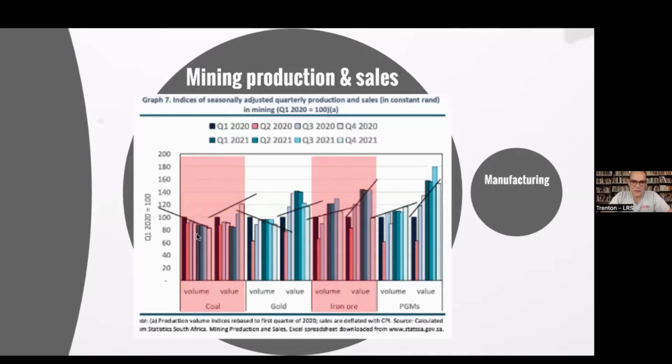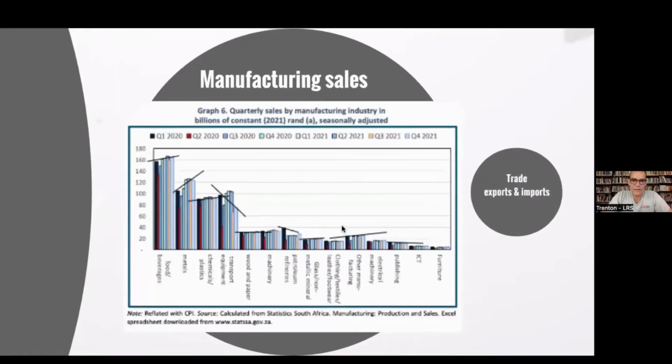And what we find for each of the commodity groups is that production is generally down for coal, gold, slightly up for iron ore, volume also up for PGMs. But in all cases, the value of that production is up. And this is, of course, driven by higher commodity prices. So even where production is down, the sales value is up on previous levels because of higher prices. So a mixed reading from mining.